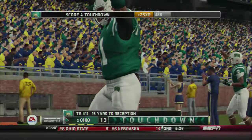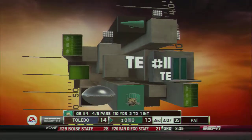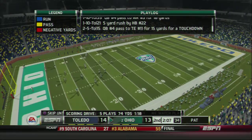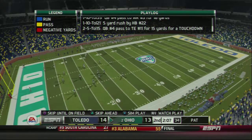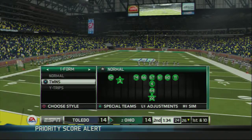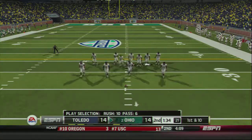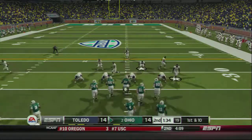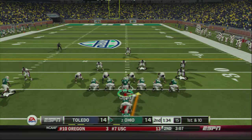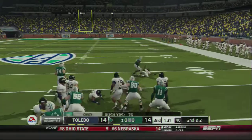Quickly, the tight end, he's got it, touchdown. So their last drive resulted in 6 points. Do you think we'll see the same result on this one? They ran the ball extremely well on their last drive, and until this defense figures out how to stop it, I think they'll have no problem moving the ball down the field.